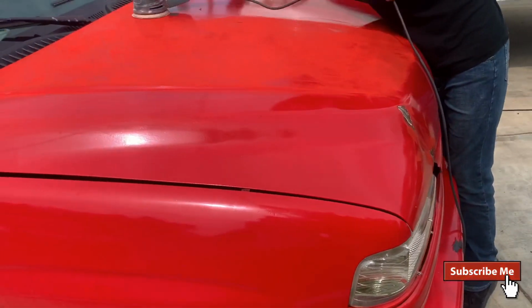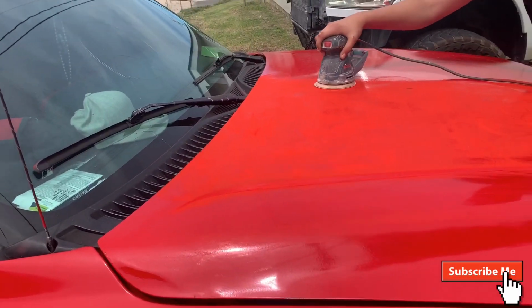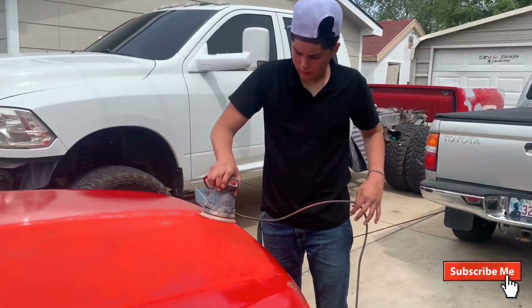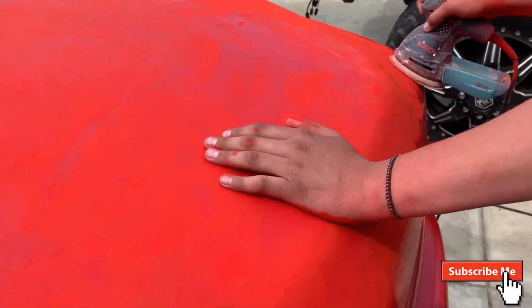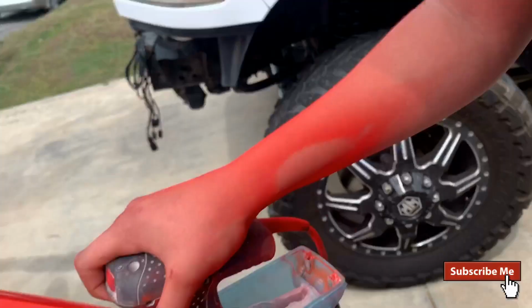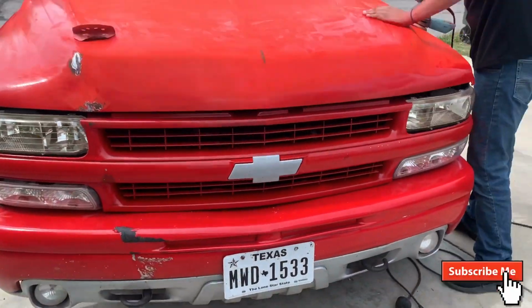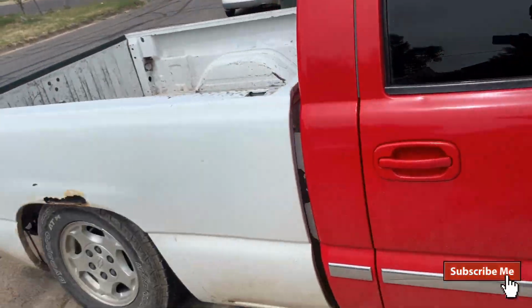Getting started on the 1999, painting it. Sanding it down. It's gonna be a long day.